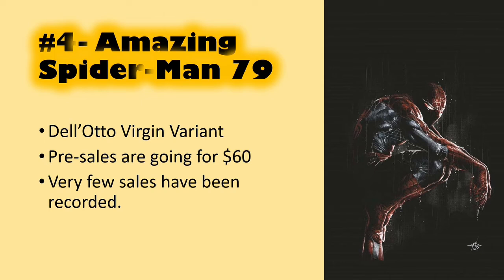But some pre-sales have been out there, so we'll see how it goes with this book. But I think it's going to have some staying power. It's all black, so it'll be hard to grade. So I believe the CGC 9.8s will be something people look for on this book.